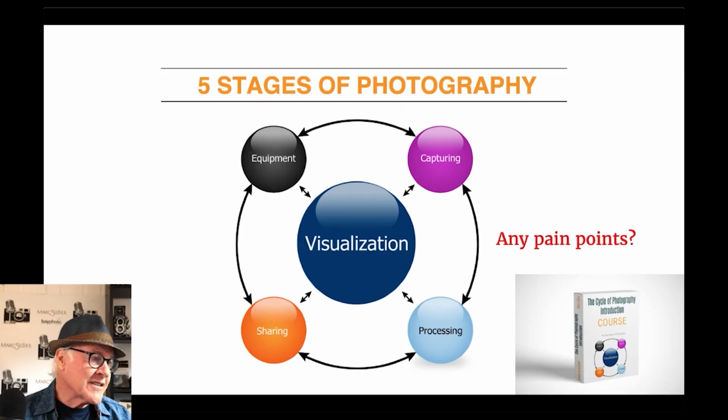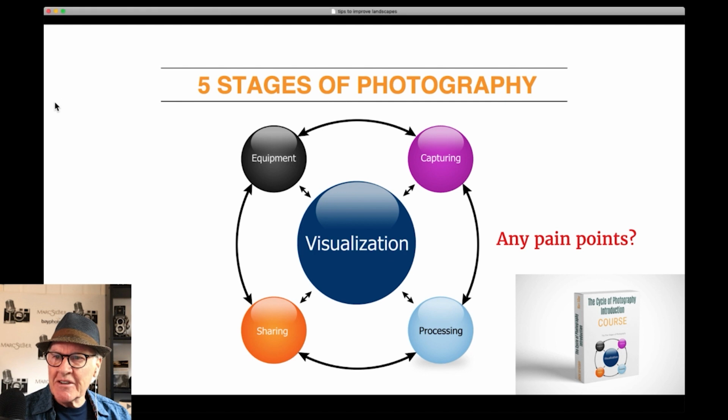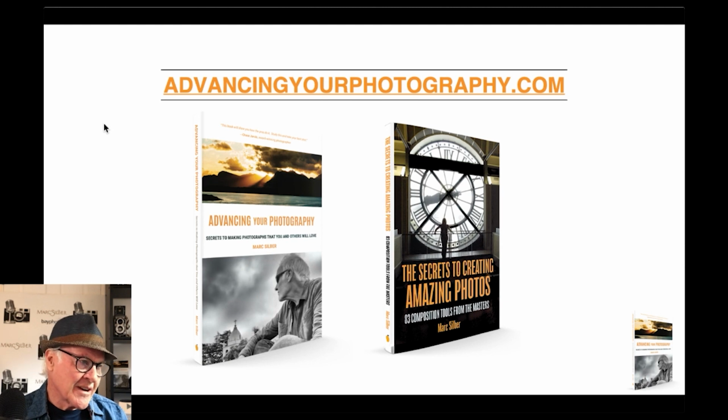So let's talk about landscape photography. I started as a landscape photographer. I think that was my first genre. I do a lot of environmental portraits, but landscapes have a special place for me in my heart. And the thing is, it's a tool you're always going to want to know about.